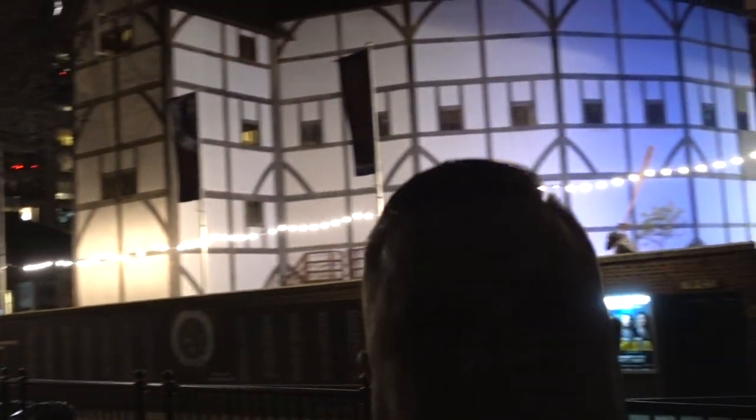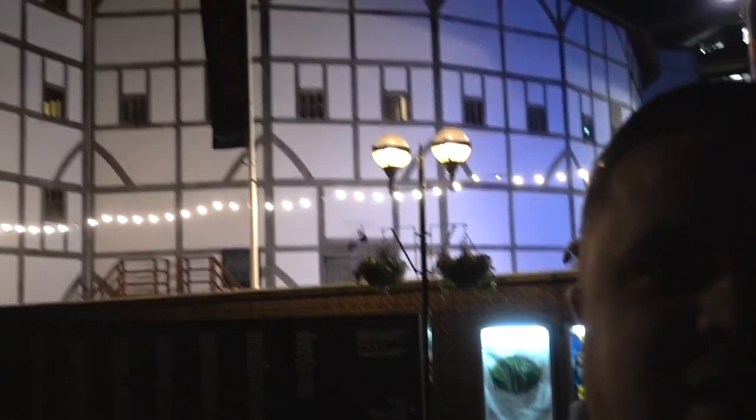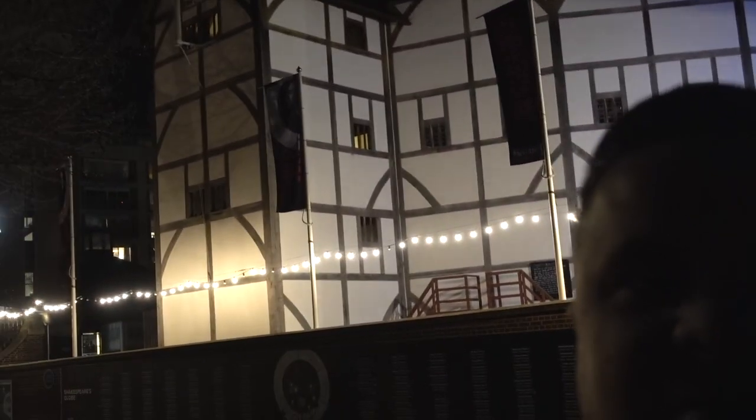And see Shakespeare's Globe Theater, and it's a replica of the original Shakespeare Theater. Still holds active plays and all here currently. And again, one of those things that if I had been able to plan this trip a little earlier and get tickets, it would have been great, but still getting to see it tonight. Quite beautiful.